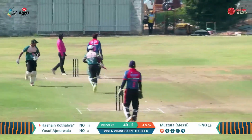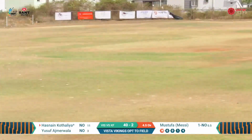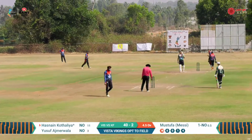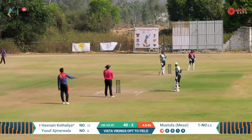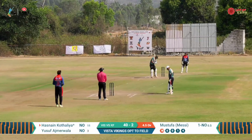Once again another slow delivery. This time Yusuf plays it gently towards long off for a single. Didn't want to go hard at it. Sensible batting. They've got a fairly decent run rate here. It's just the wickets that may bother them slightly. But they've got plenty of batting to come here in this innings.